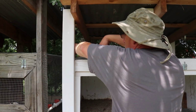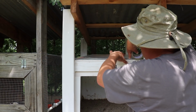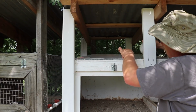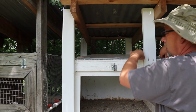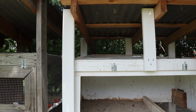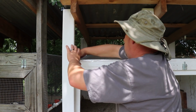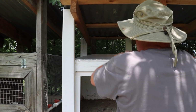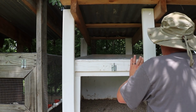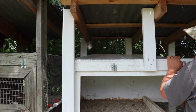So, I'll start up here at the edge, and just tape it to the plastic first, and then I'll come back and get it situated with the folded over on the board, if that makes sense. And then just bend it over. Whoops, got that taken care of. There we go. Oh, don't get my latch in there.